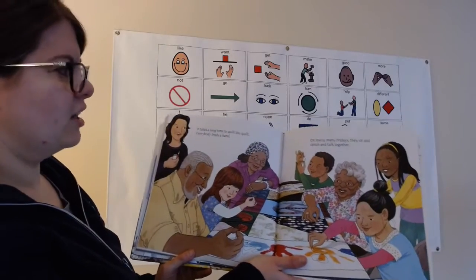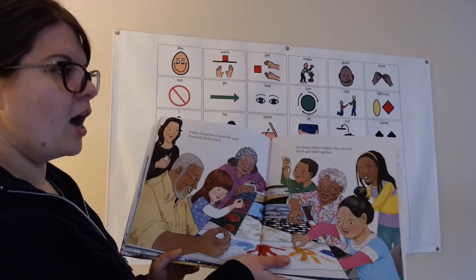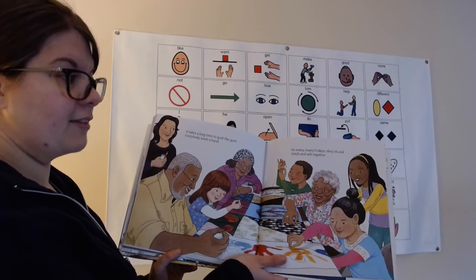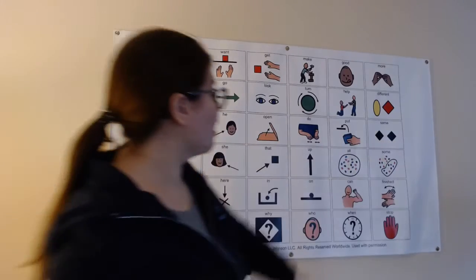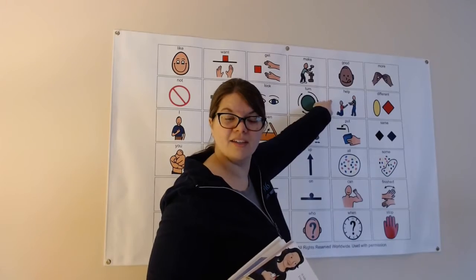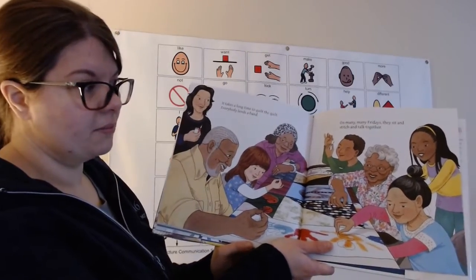It takes a long time to quilt the quilt. Everybody lends a hand. On many, many Fridays, they sit and stitch and talk together. They are all helping to make the quilt. They are all working together.